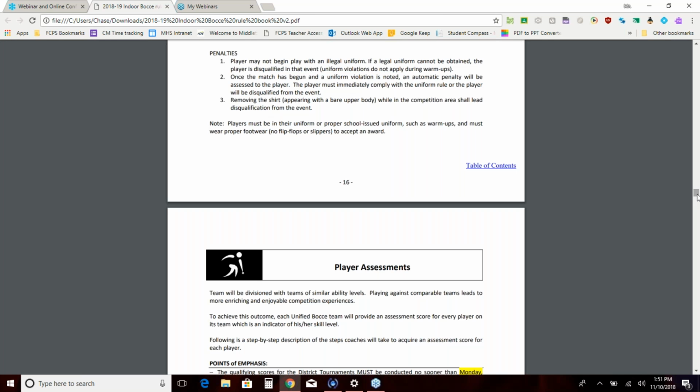Removing the shirt, leaving your upper body bare, will result in disqualification from the event. Players must be in their uniform or proper school-issue uniform, such as warm-ups, and must wear proper footwear in order to accept an award.